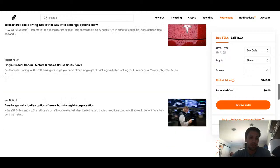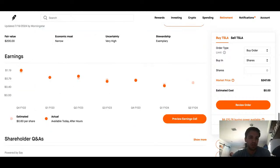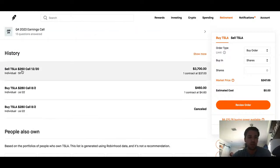These are my current open ones. These are my done trades here. So I sold the 260 for December 20th for $37. So 3,700.